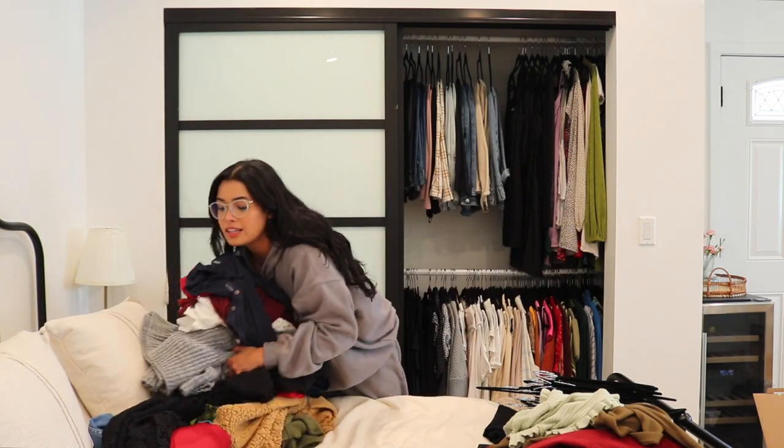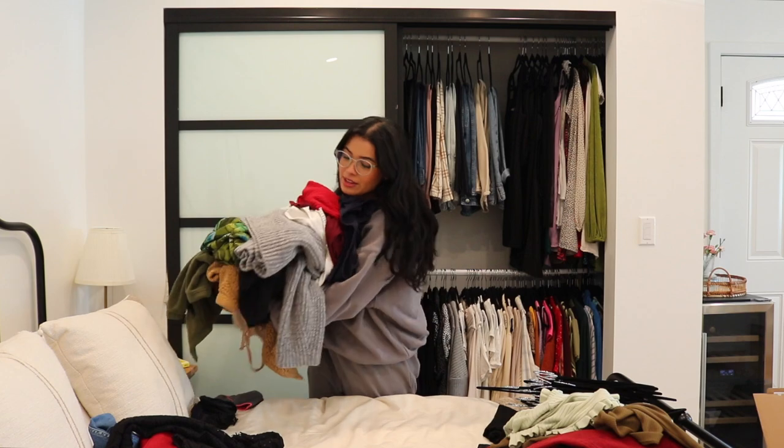Okay, folks, and that's everything. So here is our pile of donate clothes. I'm sweating and I need a break.